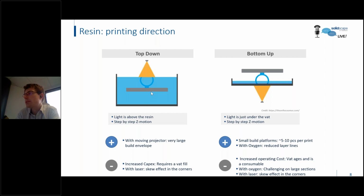For the bottom-up technologies, the light is below the vat, and it's also a step-by-step motion. It's usually a very small build platform, so you can fit 5 to 10 pieces per print. And there is an option to play a little bit with the oxygen so as to reduce the layer lines by printing continuously.